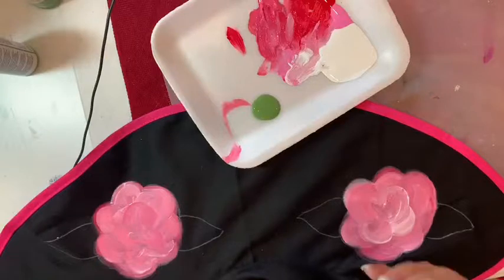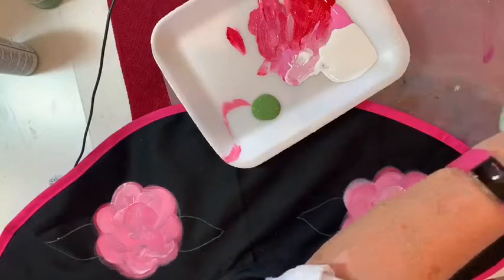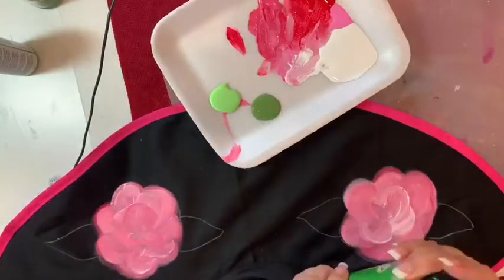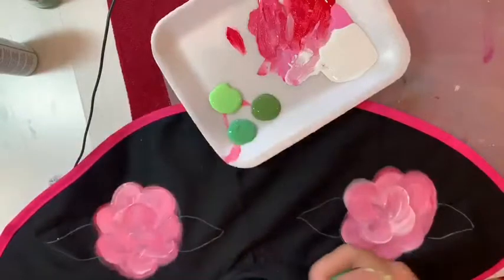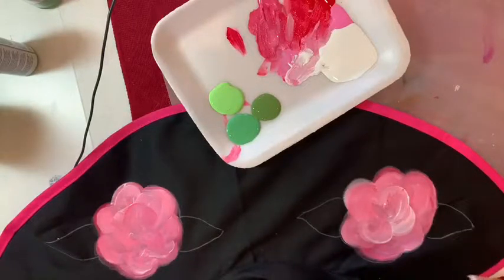I have used this green lately, but I'd hate for it to separate and ruin my other paint. I'm just going to use a couple of different shades of green, because leaves are not just one color of green.